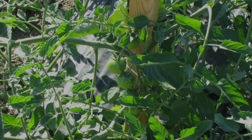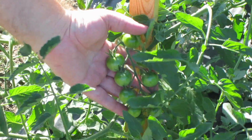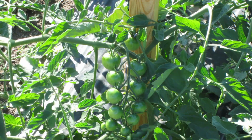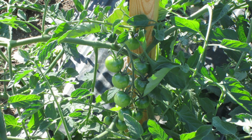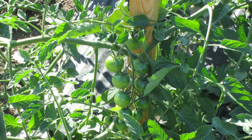This is one of my Super Sweet 100 tomato plants. And these puppies are pretty much their full size they're going to get. Look at that cluster of tomatoes. That is a thing of beauty. I'm hoping these things start turning red soon, and we have some tomatoes by the 4th. I really can't wait. It's going to be nice to have some good, tasty tomatoes. Can't say I picked any yet, but hopefully it'll be soon enough.